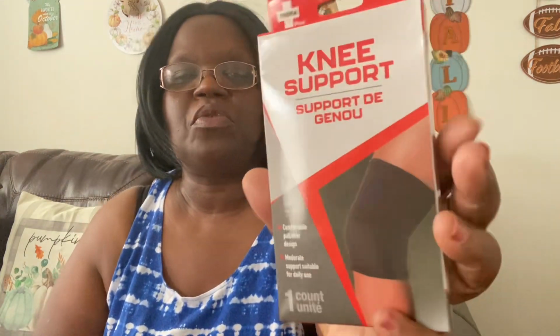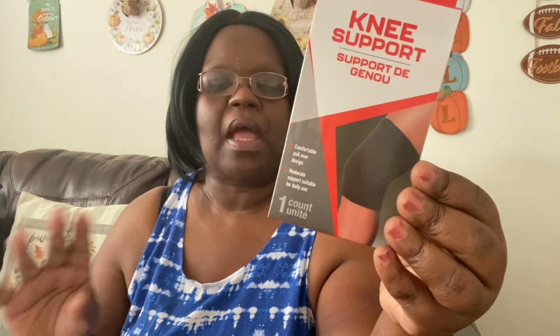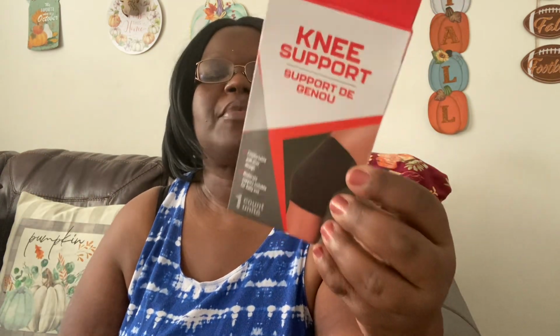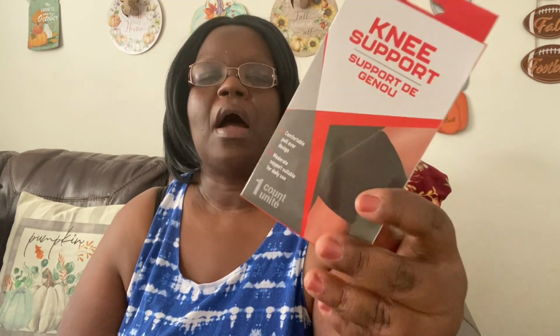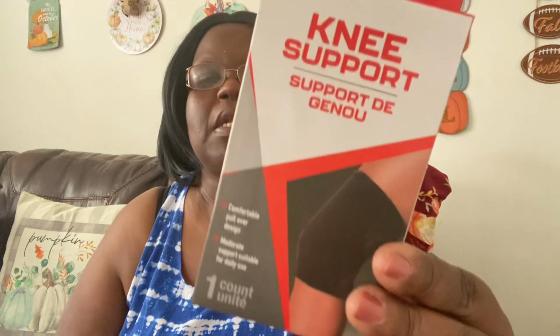I did see this knee support bandage. I do see a lot of people hauling these. I got this because when I was walking up to the Dollar Tree today, you guys, I did notice a little bit of pain in my knee. And a lot of that comes from weight and not exercising. So we know what that's from. And also when I'm working, I'm on my feet a lot. I notice I'm having some knee pain. So I did go ahead and get the knee support, and it's a comfortable pullover design, moderate support, suitable for daily use. And you only get one in here. So hopefully it works well for me and my knee.